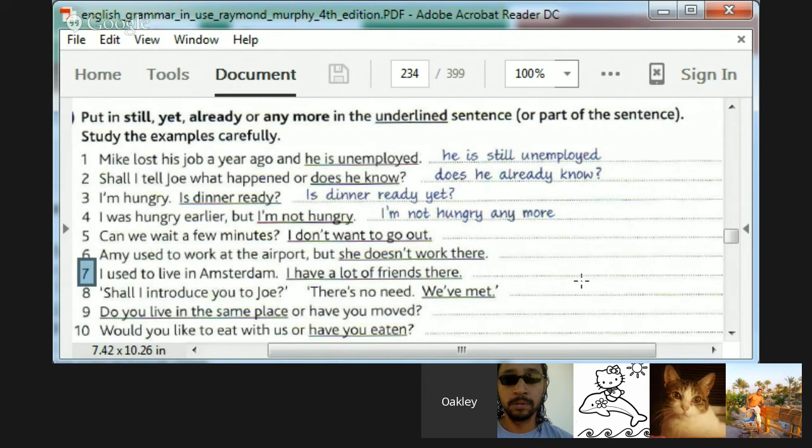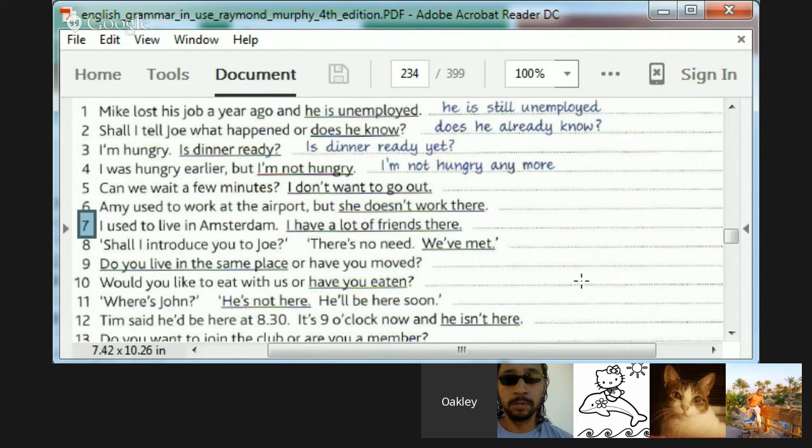Okay, so good job. Mark, number 7. I used to live in Amsterdam. I still have a lot of friends there. Yes, that would make the most sense to me. A positive statement there. It would be weird in this case, all right? In many cases you can use still or negative with yet. It wouldn't make any sense to say, I haven't lost any of my friends there yet. That would be totally weird. Okay, so we don't always have two alternatives.